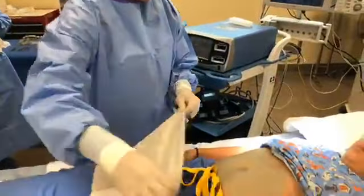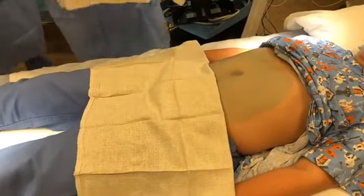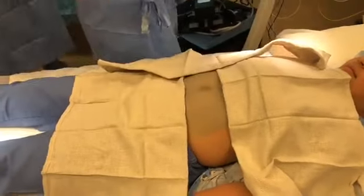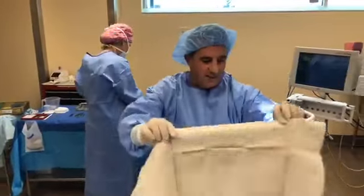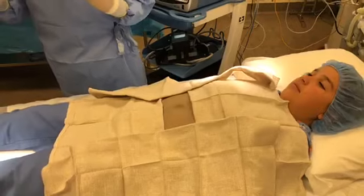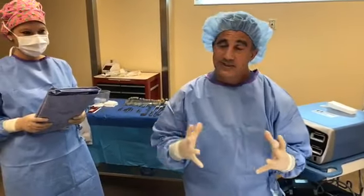So once it's dry, then I'm going to towel off my area. This serves a couple of purposes. Primarily, it keeps the sterile field sterile. Also mentally, I think it helps the whole team focus on that, somewhat eliminating the human side of this, because it's bizarre to say, I'm going to cut on you. So you have to be able to detach yourself at the same time being attached.